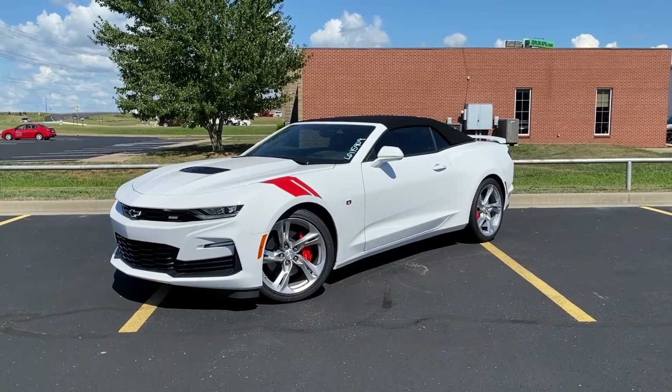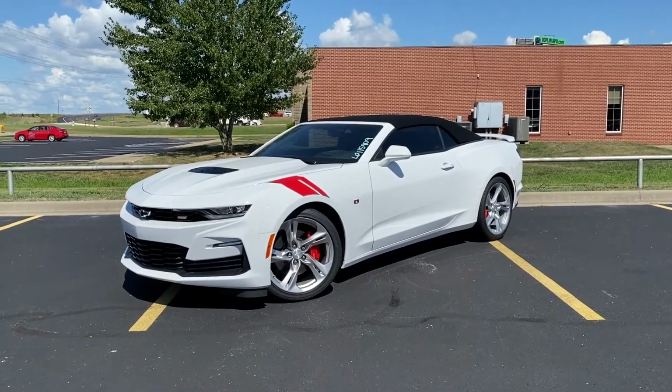Hey everyone, my name is Caleb with Landers Chevrolet of Norman, Oklahoma, and here in front of me we have a 2020 Chevrolet Camaro 2SS convertible.